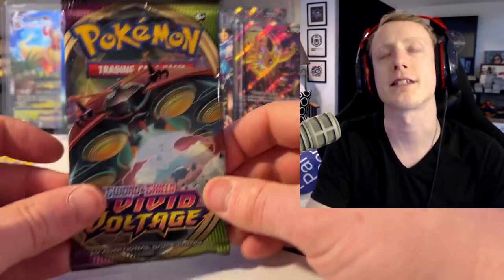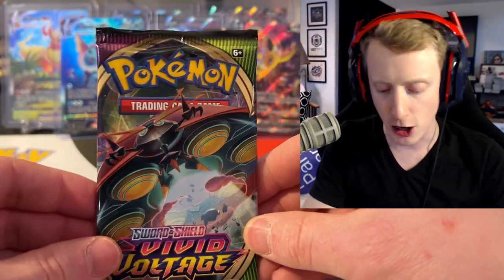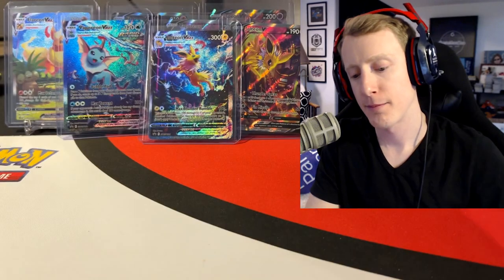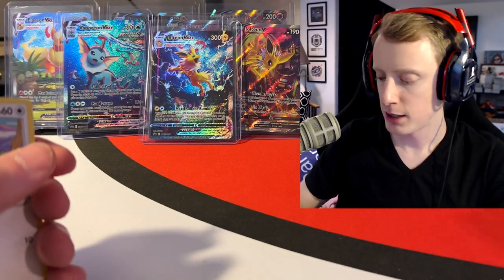All right. We need Vivid Voltage. It has been good for us so far. We have pulled a Galarian Sirfetch'd and an Aegislash VMAX. Will this pack continue the Vivid Voltage hit train? Here we go. There's the code card.